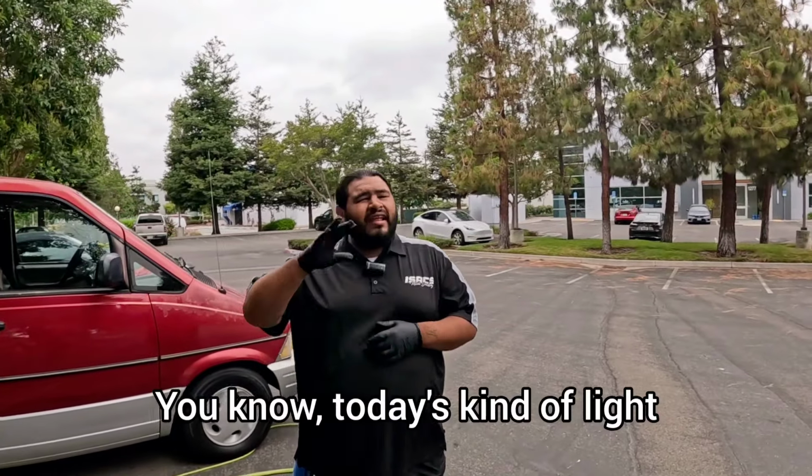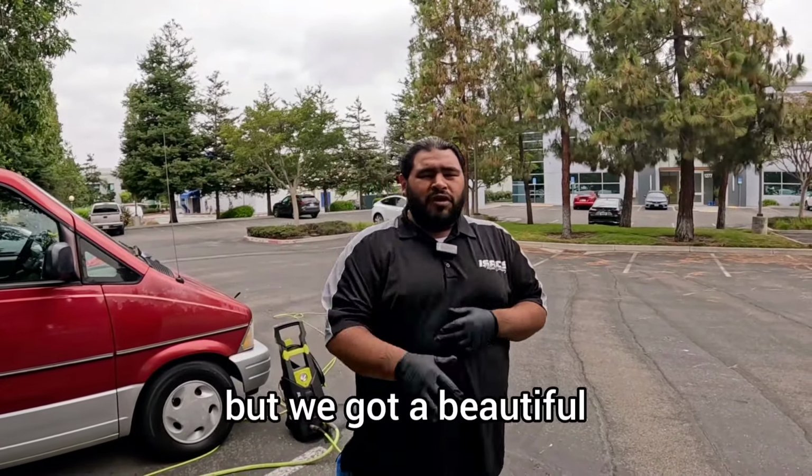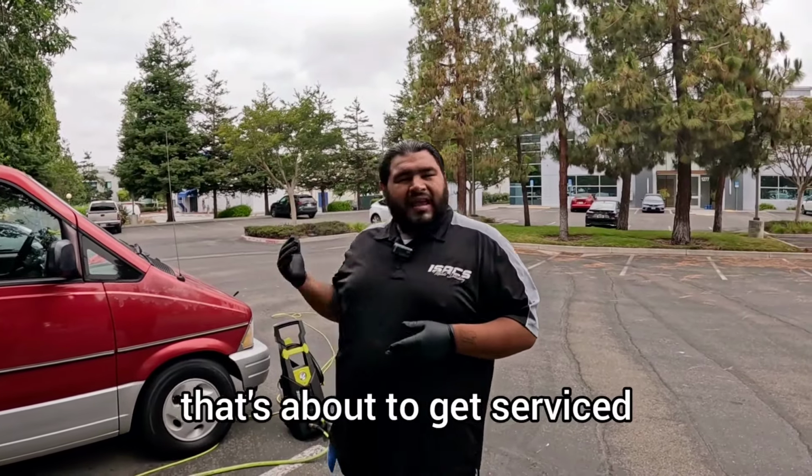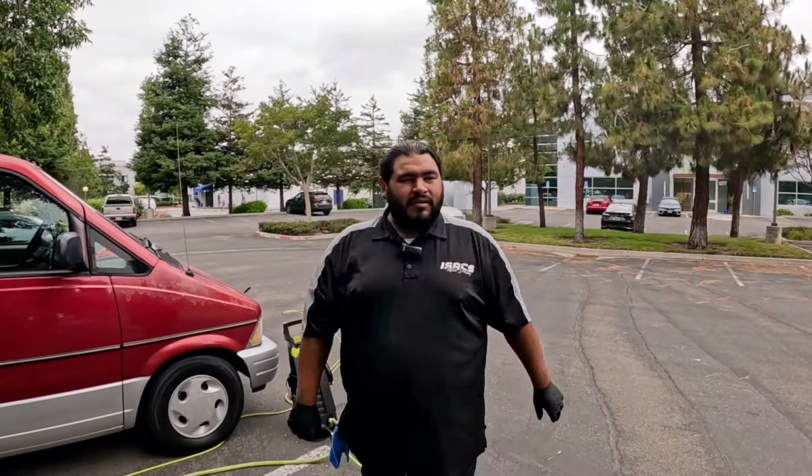Today's kind of light. We decided to take the rest of the day off, but we got a beautiful Mustang GT that's about to get serviced. We already did the interior. Now we just got to seal it up.